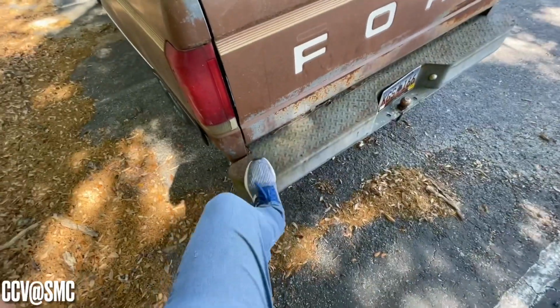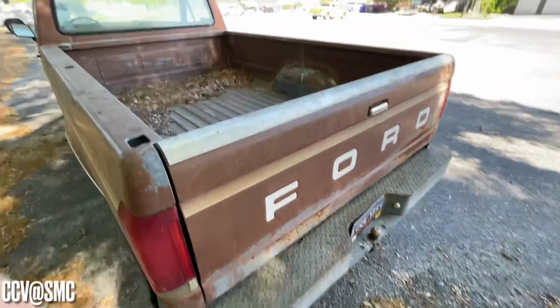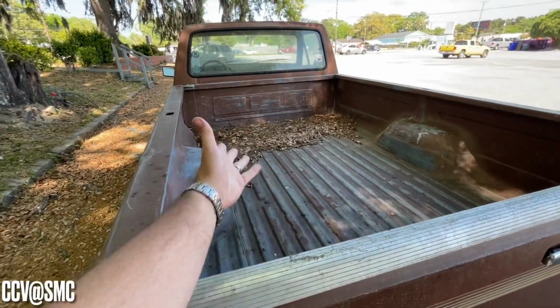I mean, the old back bumper doing pretty good. There's the back of the truck. Look at all that pine straw back there.